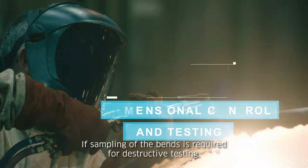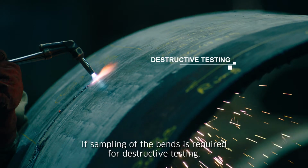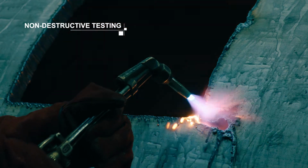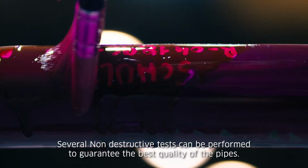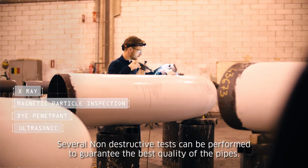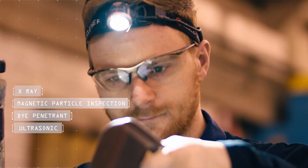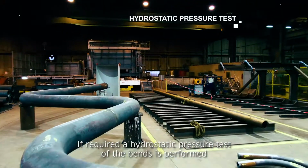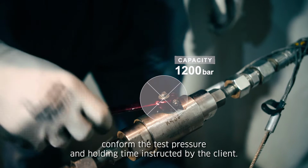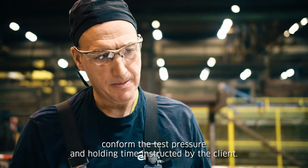If sampling of the bends is required for destructive testing, the pipe samples are cut and sent to the laboratory. Several non-destructive tests can be performed to guarantee the best quality of the pipes. If required, a hydrostatic pressure test of the bends is performed, confirming the test pressure and holding time instructed by the client.